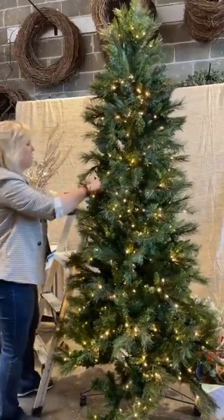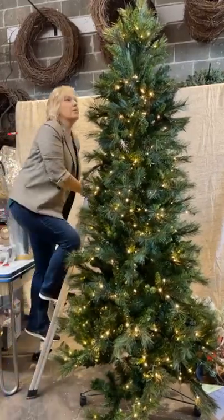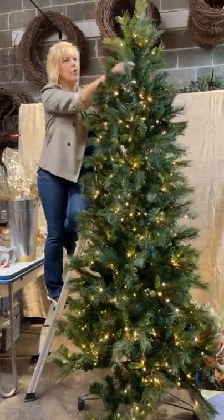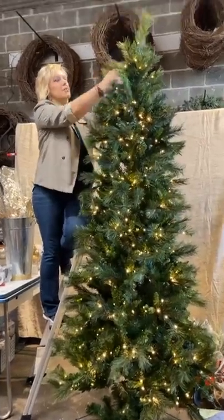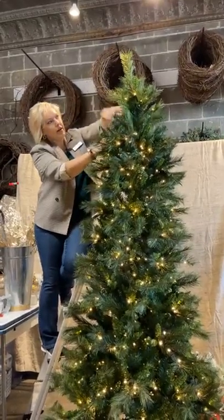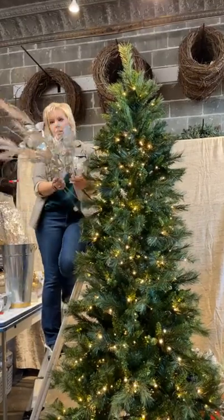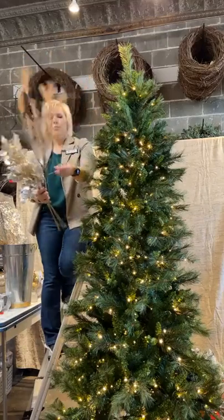Okay. And then if we work on the topper first, we're going to do our stems right down the center of the tree. So the beauty of a lighted tree with the wires on it is that our wires actually aid in supporting all the stems that we're going to put up in the topper, because they're winding around here. When I place my stems, it's going to give me some sturdiness and secure them without ever having to use wire also.